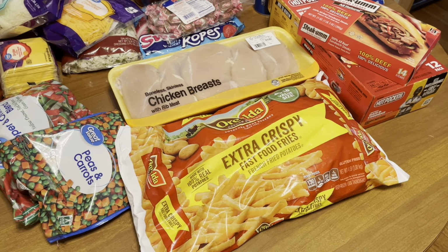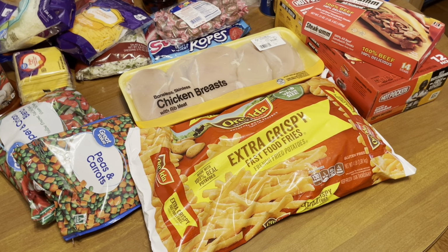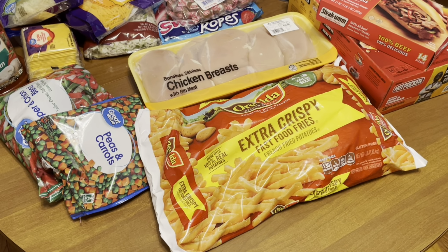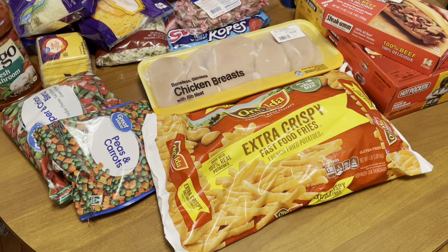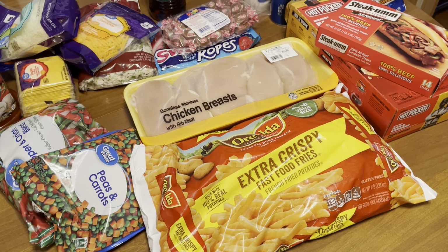Today I am sharing with you a little mini Walmart haul. This is just going to get me through the rest of this week. I just needed a few things to make meals up. We still have food in the house, but I just needed a few things, and a few wants as well. You'll see in this group of items that I bought from the store.